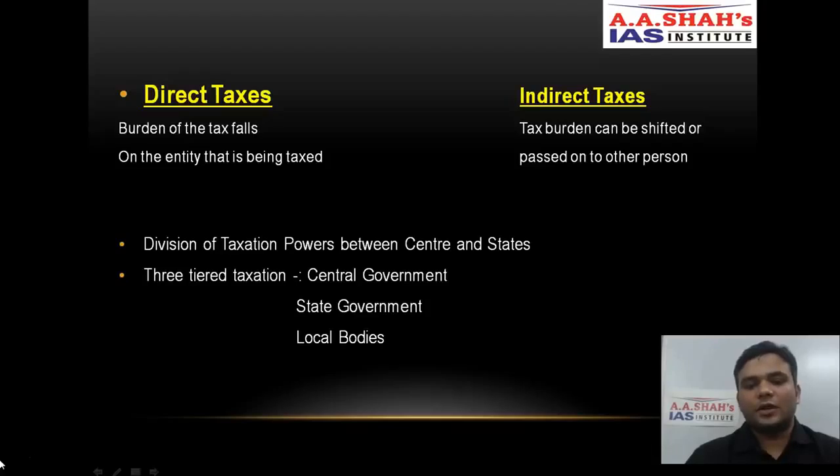Now, let us talk about, there is a division of taxation powers between center and the states. So there is a system which we follow wherein center will levy some taxes and the state will also levy some taxes, right? Now, there is a three-tiered taxation system in the country. Central government will levy some taxes, the state government will also levy some taxes, and the local body will also levy some taxes. The local body that levies taxes would also include octroi and other things, right? So there is a three-level of taxation system already in the country.